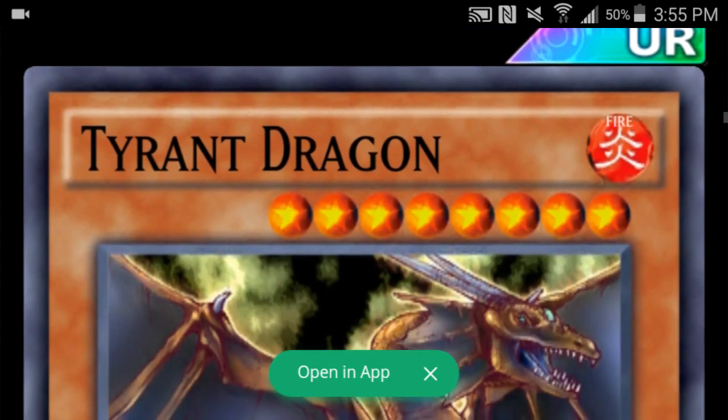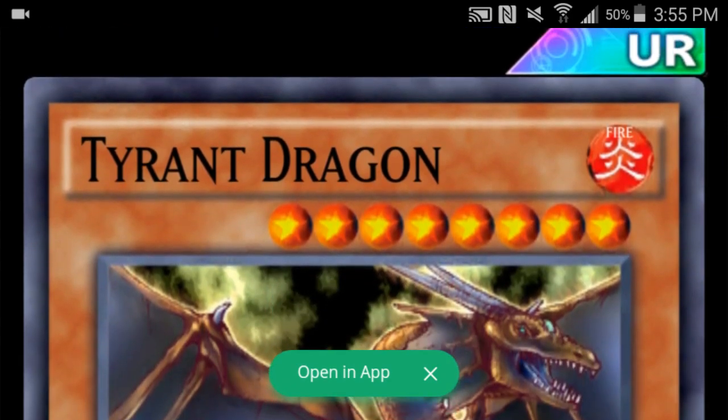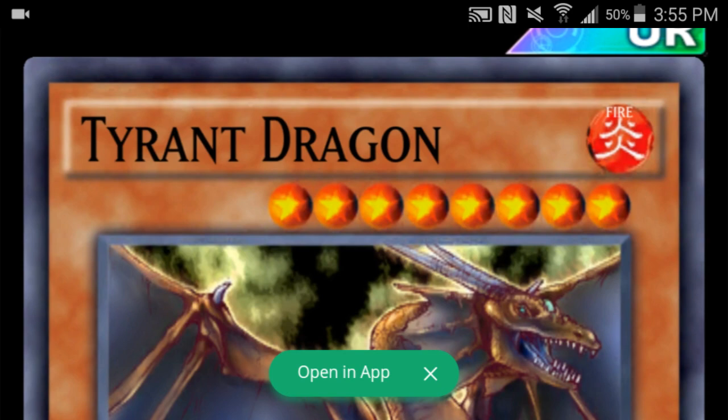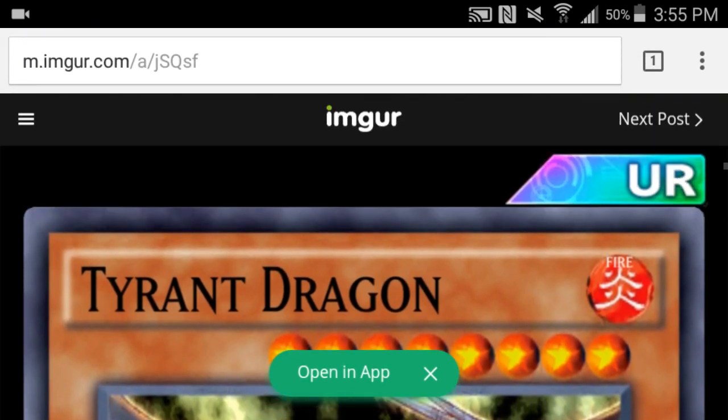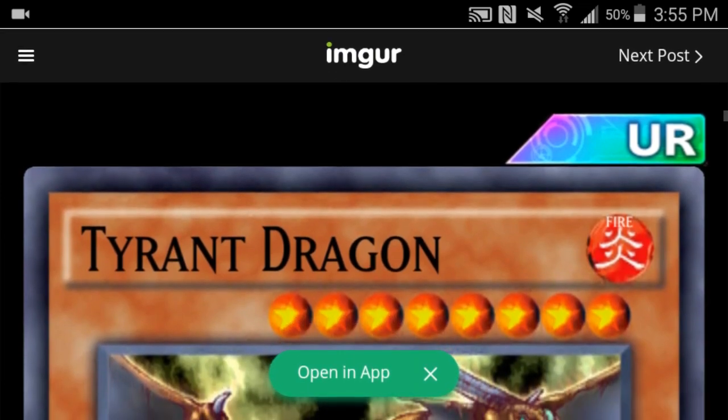Anyways, so first up we have Trident Dragon. Right now, to make the video full screen, I have to make it look like this, because I'm using my screen rotation on my phone, because I make all my videos off my phone.